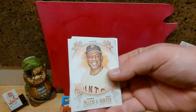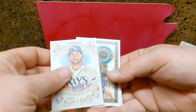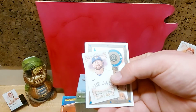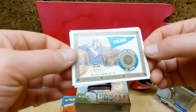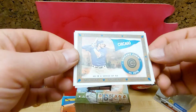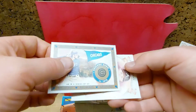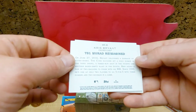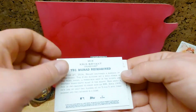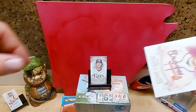Scooball. Willie Mays. Kevin Kiermaier. Kirby Yates on the mini. Murad. Pretty cool looking color. I like that gold on, or blue on gold. We have Chris Bryant. Oh, T51 Murad. Fun. That might be worth a bit. $1 or so, I suppose.